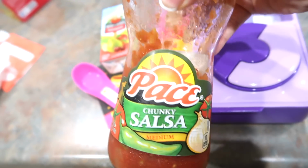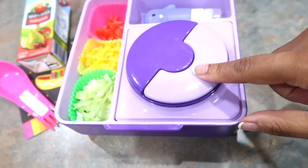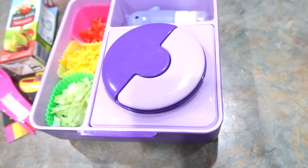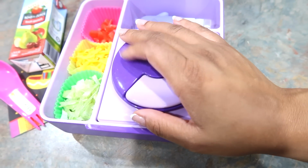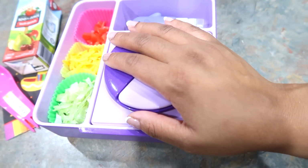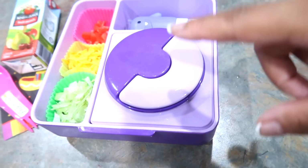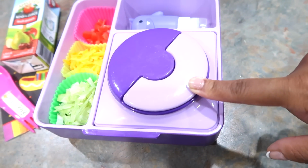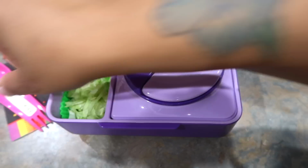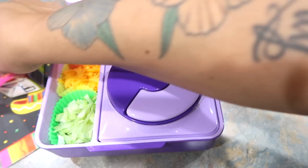And we are using the chunky salsa. In here is where I'm going to place the ground beef, okay? I'm letting the thermos heat up. You guys know that method to keep the food warm is to heat the thermos up, and I will place the turkey ground beef in here, okay? I'm also going to send her with a spoon to scoop it out and place it on her tacos.